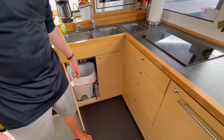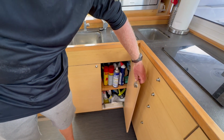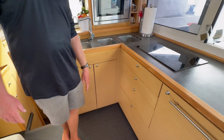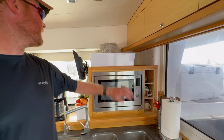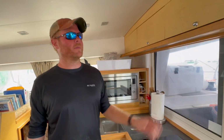Keep our trash can under here. Just cleaning supplies and other things under here. Got silverware and dishes and pots and pans in these drawers. Coffee cups, coffee filters over here. We got some more storage up here. More cabinets up here for storage.